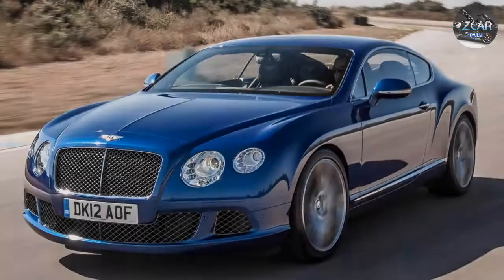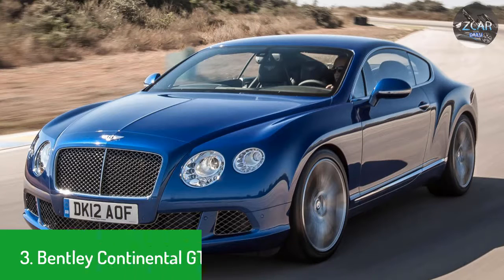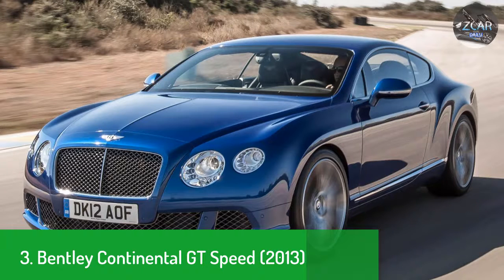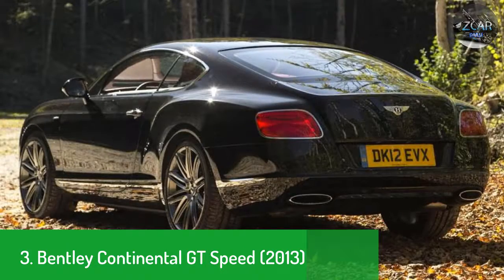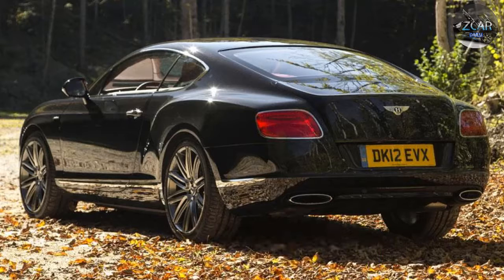The third position in the list of 10 quintessentially British cars is the Bentley Continental GT Speed, 2013. Fond of brutish, authoritative automotive statements, Walter Owen Bentley, the founder of the marque bearing his name, would likely have approved of the Bentley Continental GT Speed 2013.